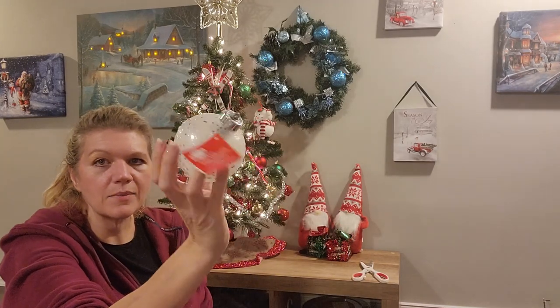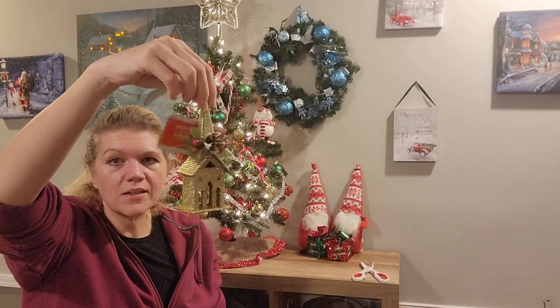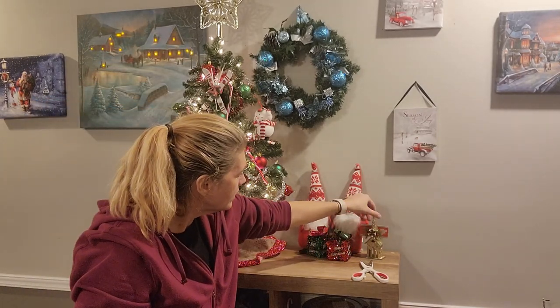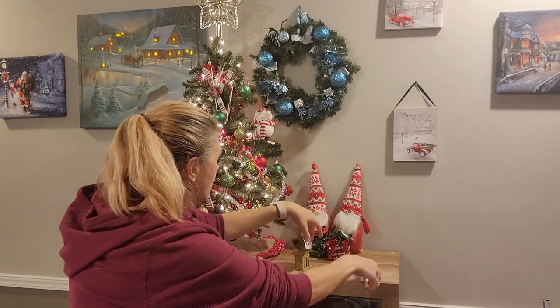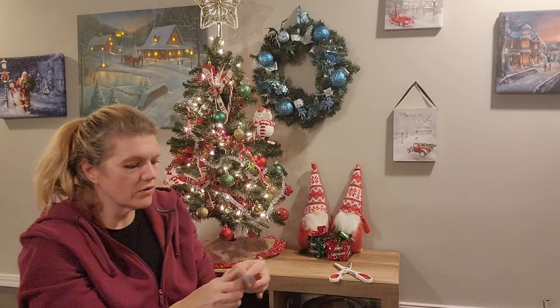And I got this big boy. That's great. It looks like glass, but it's plastic. I have two of these in a white one. Church stuff. Actually, that would be kind of pretty just sitting here instead of hanging from a tree. Which I really don't know because I might need it on the other tree. We'll see.